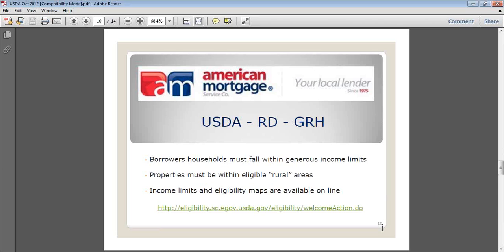Now, what are the limitations on the program? There's basically two. There's a household income limit, and again, this is not a borrower income limit. This is the entire household. There is a household income limit, and they're fairly generous, and the property itself must be in a designated rural area. And currently, we're using census data from a number of years ago, and the information is available on USDA's website, and there's a link for it here on your screen.